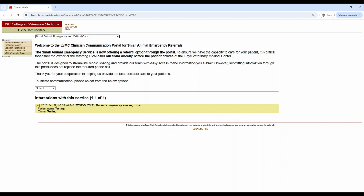Currently, referral information sent by email must be filtered by clinic staff and then redirected to the appropriate service doctor. Using the portal eliminates this extra step by posting the information directly to the Emergency Services Information Board. This streamlined process strives to improve internal communication and allow us to respond more quickly and access patient medical records.